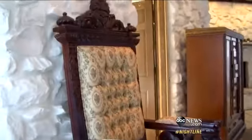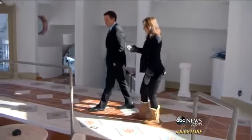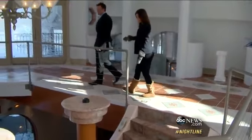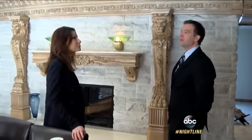Back at our baffling Indianapolis mega mansion. Yeah, I love that there's railings all around this, but there's no railings going up the stairs. You know, great lights coming through on the place.